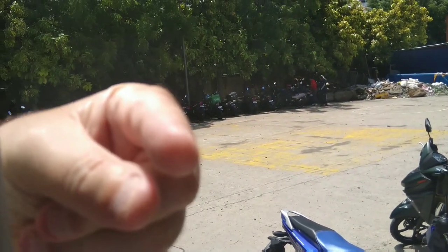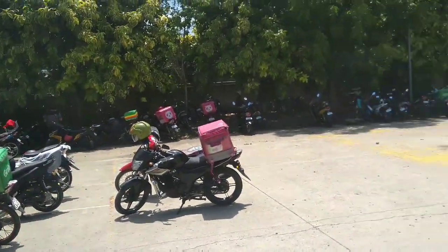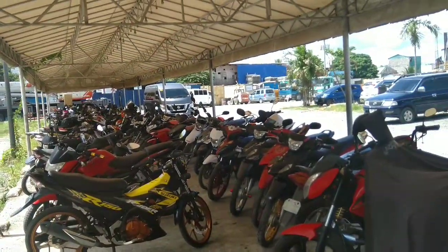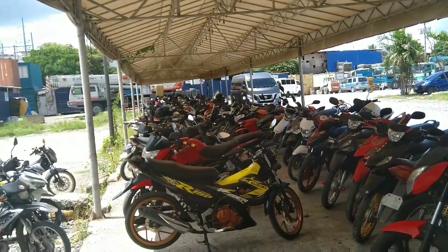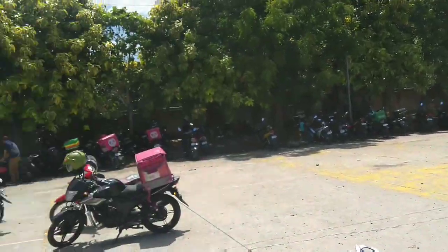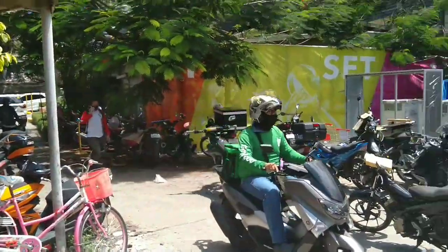What are you doing here? Welcome to Abreeza. This is a car park. This place is normally absolutely rammed. It's usually packed. There's no security guard on the gate, and three quarters of the parking area for scooters is empty.